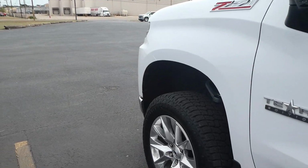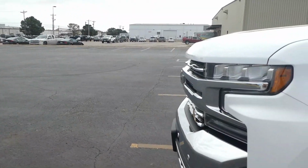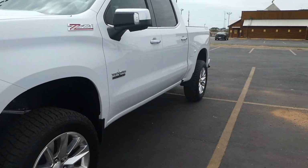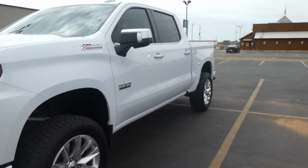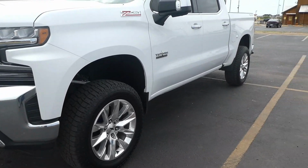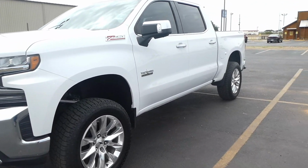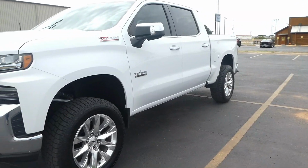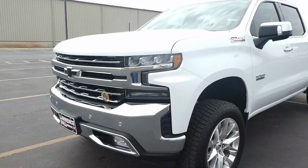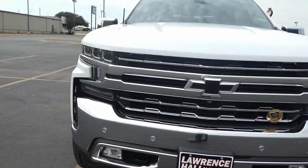So I guess you could say I'm a die-hard Chevy or GM guy in general. So this is what we got. It does have a few mods already, as you can see. It's lifted. I'll make a separate video some other time describing all the mods that I've done to it. But let's go over what we got. So this is a 2020 Chevy Silverado Z71 LTZ.